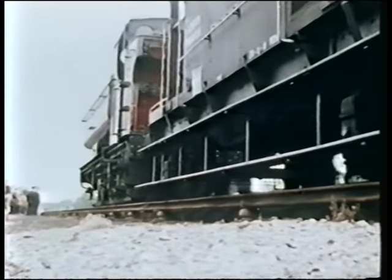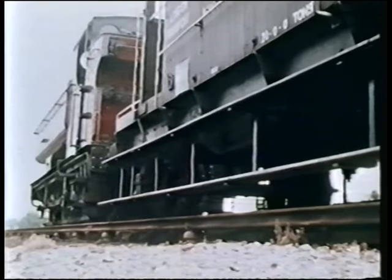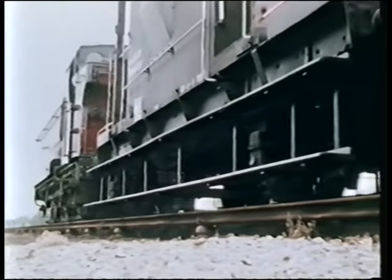Meanwhile, at the other end of the yard was L90, which was shunted up and down for the entertainment of the crowd, which by now was enormous. Indeed, our cameraman had to crawl on the ground to get these shots.